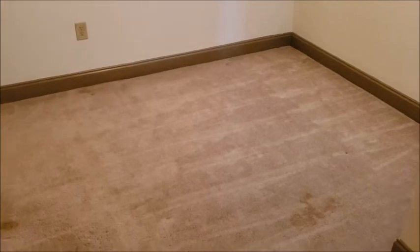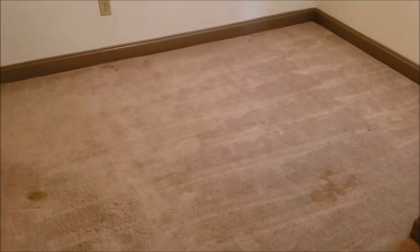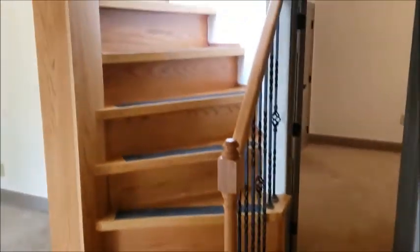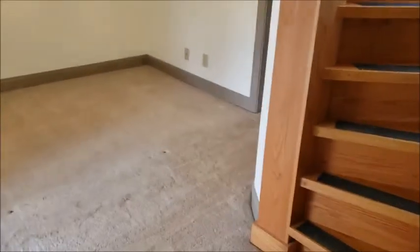See if I can find a light switch. Yeah, the main spot is right there, and a spot right there. So, like I said, this is a very, very steep staircase. So we'll get this job knocked out and shoot a quick after.